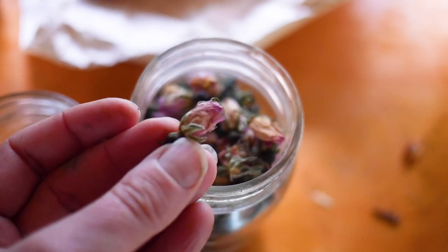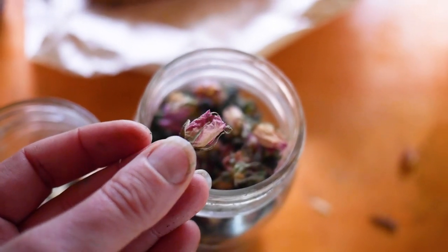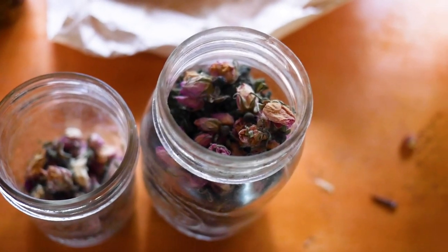Oh, it's gorgeous. Look how beautiful and delicate they are. They're so cute. Yay, nettle and rose tea. I'm going to put some mint in there at some point.